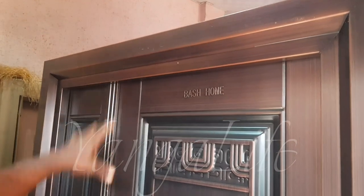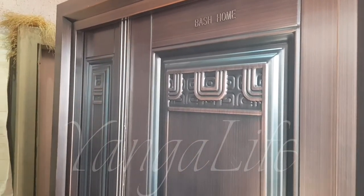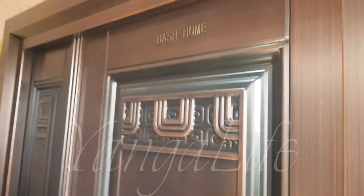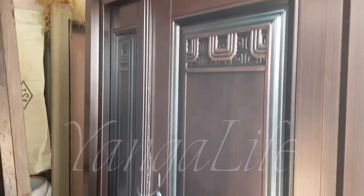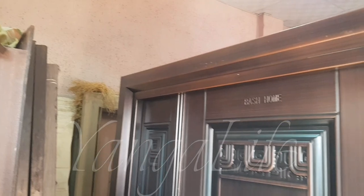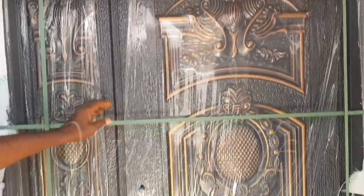I'll use the 4 feet copper door. I will have it in 2 to 3 feet and 4 feet. Copper does not rust, nothing like rust. It is very complete, just the name. How much is it? I'll give you this for 400,000. It's very strong. This one is cast. This is the cast, designed for cast, 4 feet.